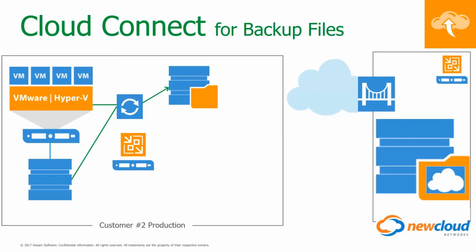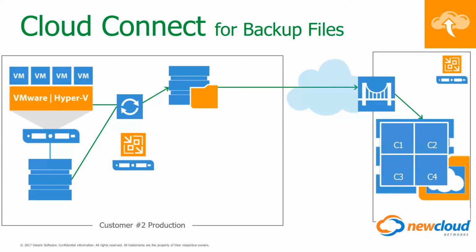Maybe you're in an area where you can only get a 20 meg pipe or a 10 meg pipe. Veeam also offers WAN acceleration. So this can be something added on if you need to optimize that data transfer from your site to NewCloud.